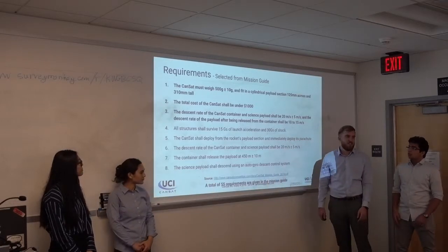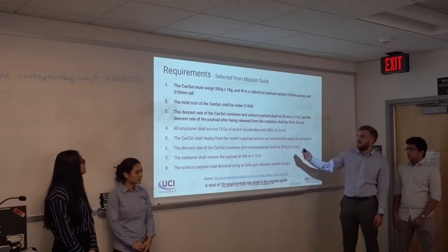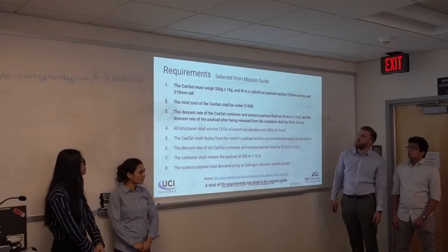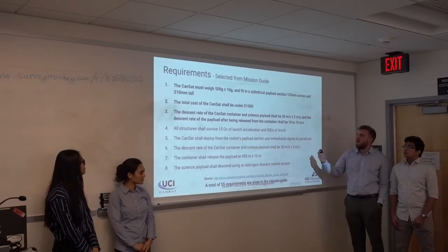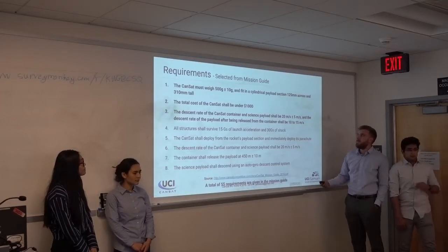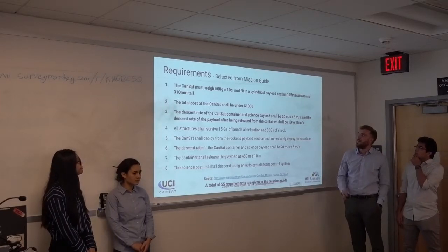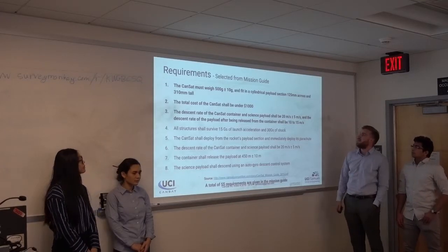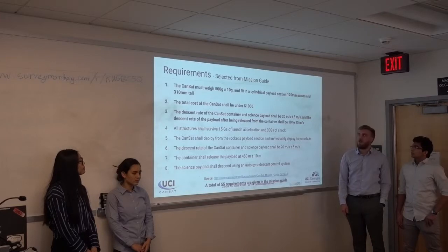The CanSat competition has 55 requirements. Some of the most important are listed here. I'm going to go through the first three, which are the most important of these. The CanSat must weigh 500 grams plus or minus 10 grams and fit in a cylindrical payload section 125 millimeters in diameter and 310 millimeters tall.